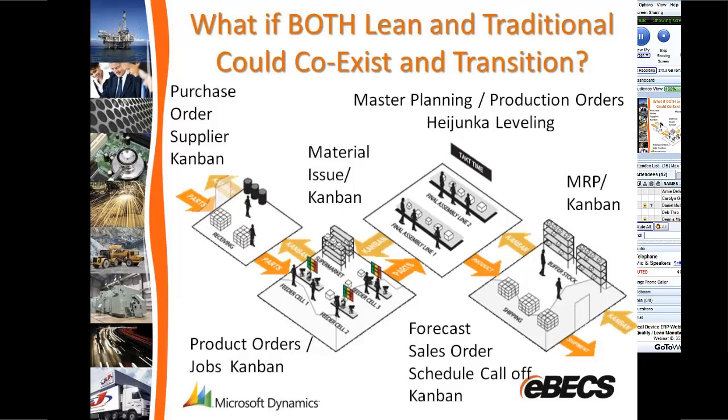So again, going back to Mike's slide of what if lean and traditional could coexist, when you look at the process flow from the purchase order all the way through the entire manufacturing process, you need to look at this process as a cohesive process, and you need to develop test scripts that test both the positive and the negative functionality, or the negative test case, if you will, of each of these processes.